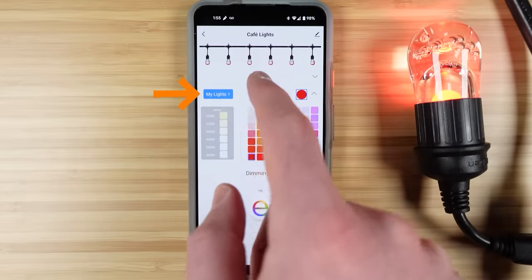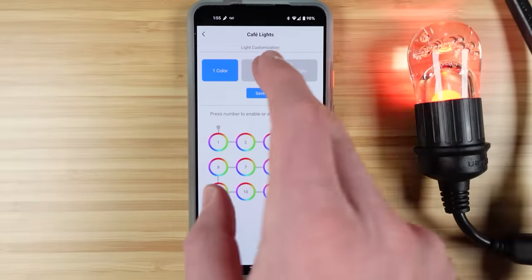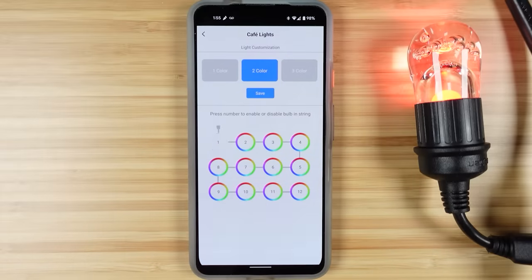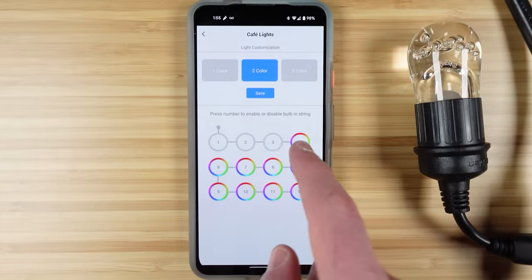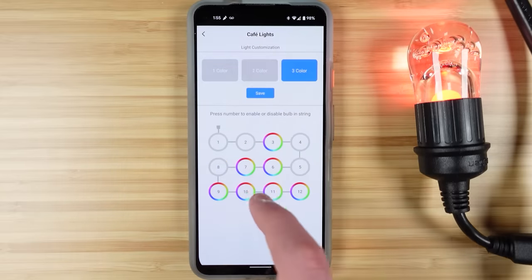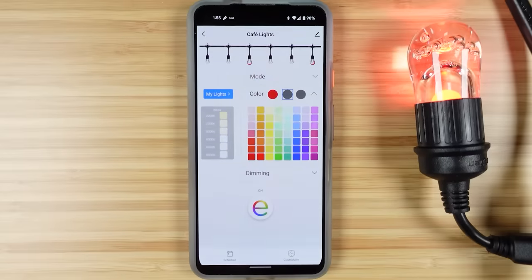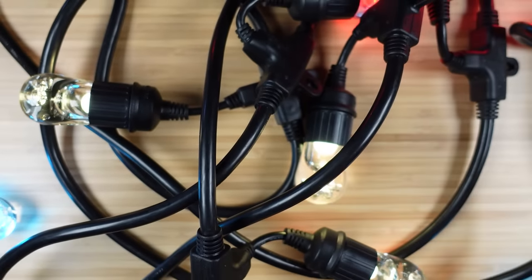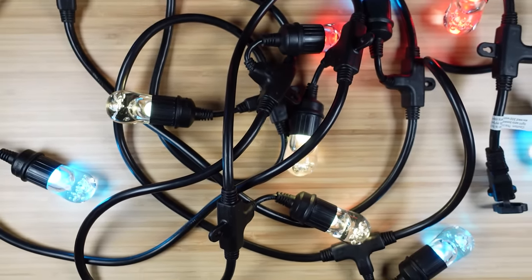I found that this little button over on the side that says My Lights was so powerful. When I tapped into this, I found a map of the cafe lights that I could turn off individual lights, which I used right away because I didn't love the lights being on that were up against the side of my home. Then I could pick one, two, or three colors that I wanted to display. And as soon as I did that and hit save, I could then pick the colors I wanted to use. Then it would automatically alternate those colors and I could dim or brighten the whole set.